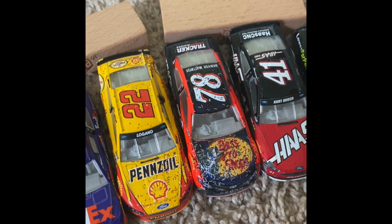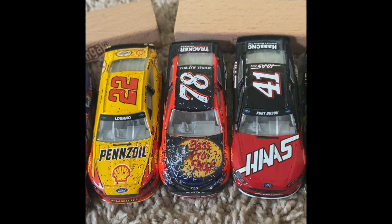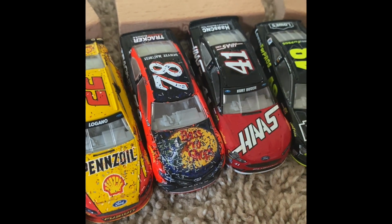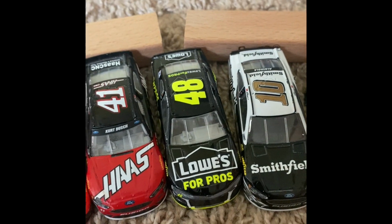Martin Truex has won 2 races in a row, Atlanta and California. He hasn't dominated those races, and he's not the best car today. Can the 78 be the first ever driver in Monster Energy Cup Series history to go 3 wins in a row? Certainly a good chance with him starting in the top 10.